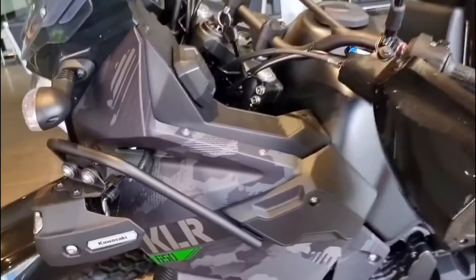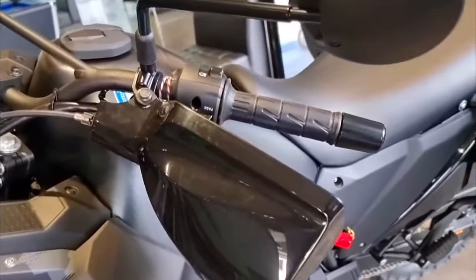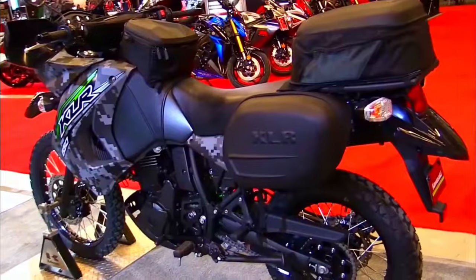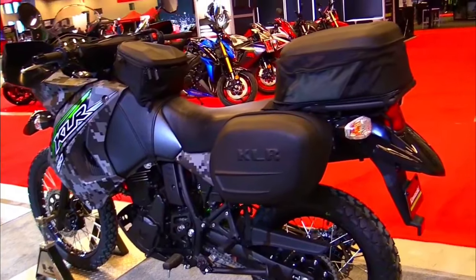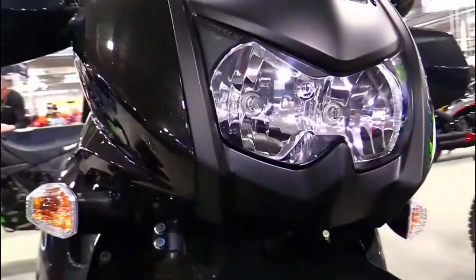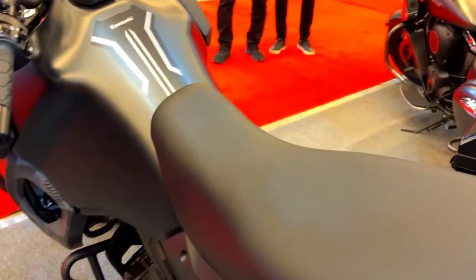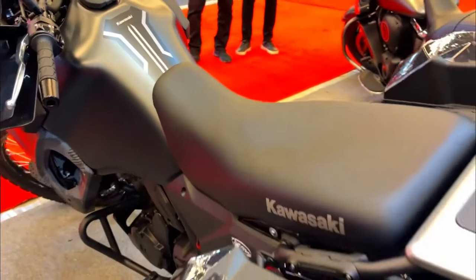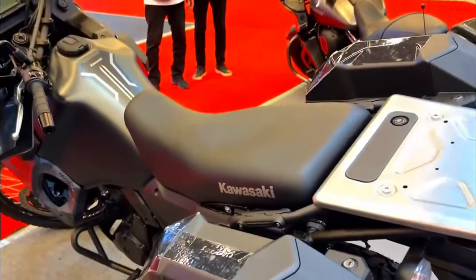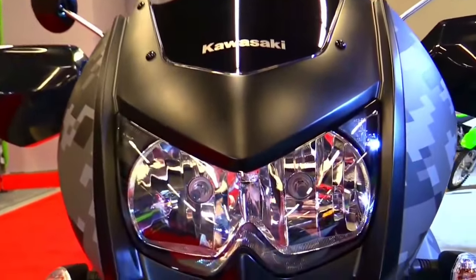What are the pros and cons of the 2024 Kawasaki KLR650 Adventure? Pros of 2024 Kawasaki KLR650 Adventure: affordable price, reliable engine, fuel efficient, long travel suspension, comfortable seat, many standard features. Cons of 2024 Kawasaki KLR650 Adventure: single cylinder engine can be vibratory at high RPMs. Not as powerful as some other dual sport motorcycles, heavy weight.